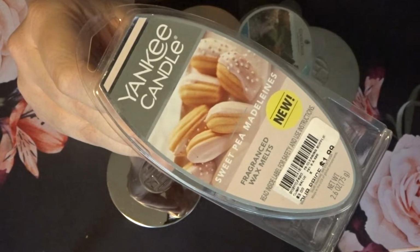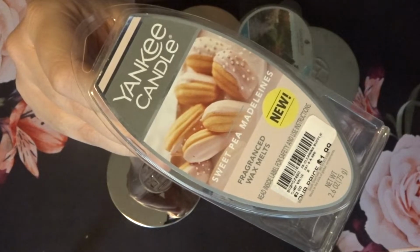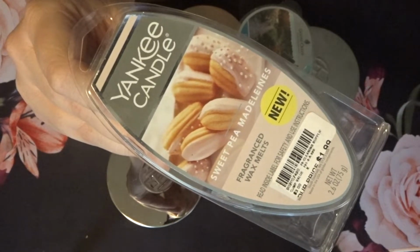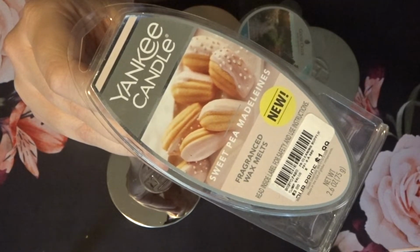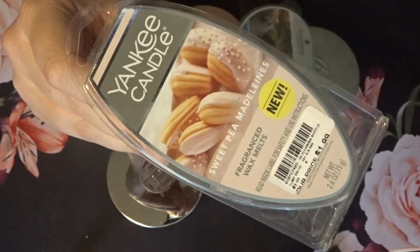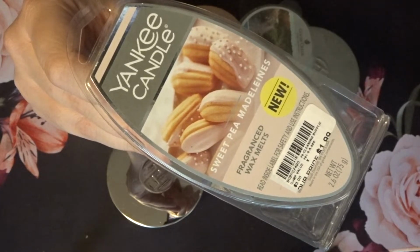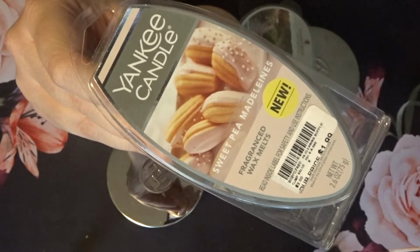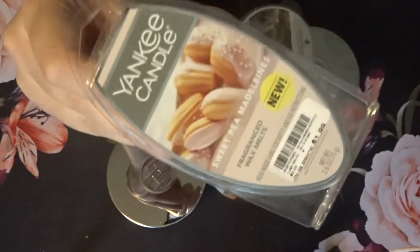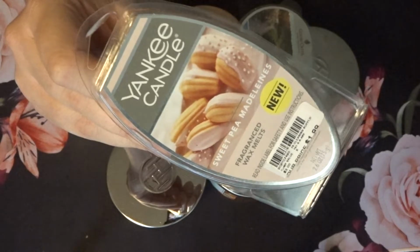Confectionery sweet. Definitely reminds me of macaroons, however you want to pronounce it. So it's that bakery sweet smelling. Swan Creek makes a scent similar to this, and I'm trying to think, I think theirs is called Le Petit Macaron, and it smells a lot like this. I have the one from Swan Creek as well.